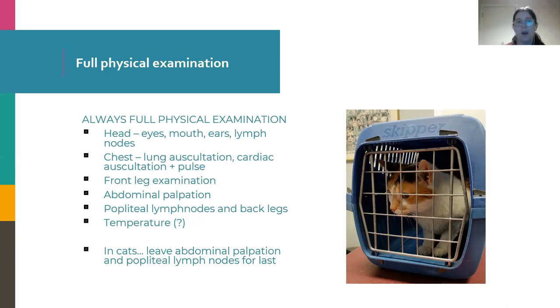Temperature, question mark, why? I don't do temperature personally in every single patient that comes to my consultation. If I have a booster, if I have a healthy patient, or if I have a recheck that is not from a problem that is supposed to have a temperature, I don't do a temperature. If I have a patient that is coming for a medical consultation or there is something not right with them, they will get a temperature done.